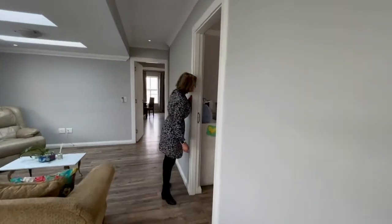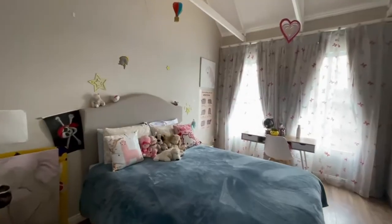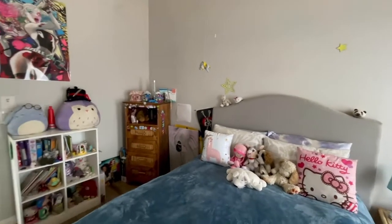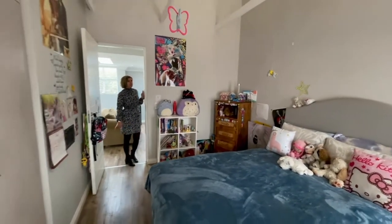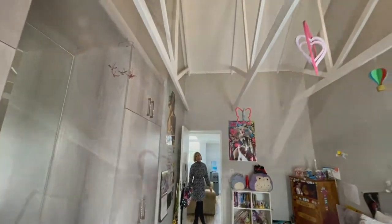And here is the cutest little girl's room, again big enough for a queen size bed and a desk and lots of cupboard space. And everything is beautifully painted, fresh, ready to move in.